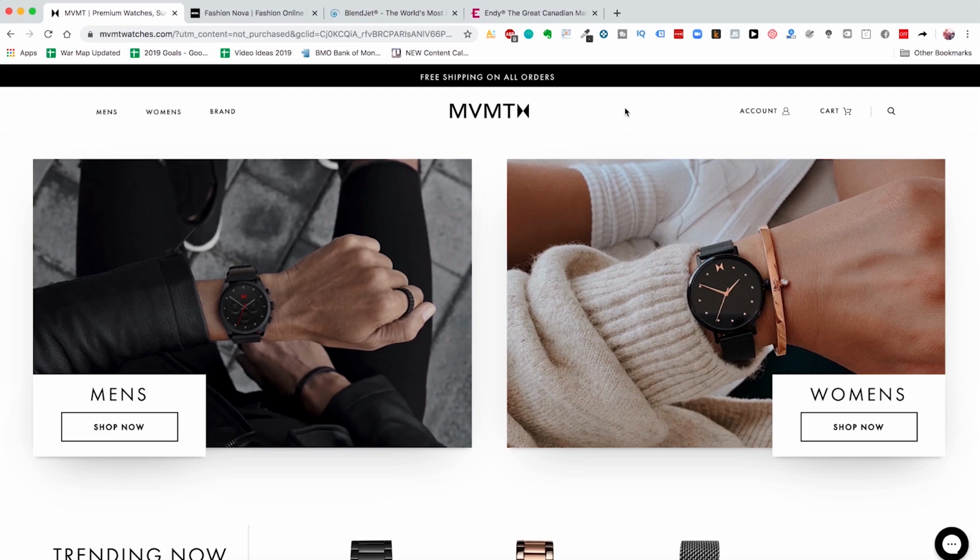This company sold for about $100 million to a big watch company called Movado. And so the beauty of this as well is if you build a brand, you can later on sell it for millions of dollars, multi-millions.